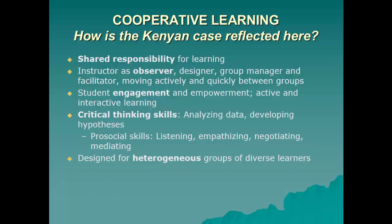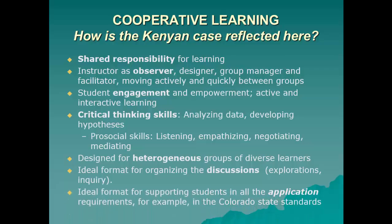Cooperative learning often works well with heterogeneous groups, and the people who work here are clearly that heterogeneous group that often has been pushed out of other projects' possibilities. Cooperative learning is an ideal format for organizing discussions, explorations, inquiry, as they design and redesign the wheelchairs for the future. It's also an ideal format for supporting students in all the application requirements. You see these in the Colorado state standards and other state standards. Here, students from MIT were able to roll up their sleeves and work with local people to design something that was buildable and repairable with local resources.